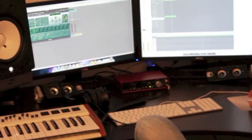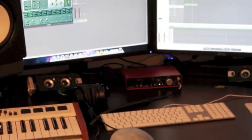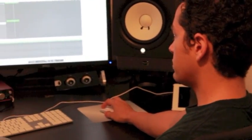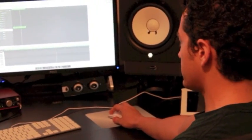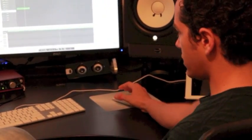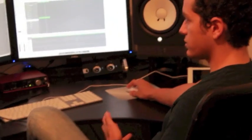What about the software you're using? I'm using Logic Pro 9. If you're an Apple user, there's nothing else you want to use. If you're using PC, more these days people are using FL Studio, or Fruity Loops. It's simple, but when it comes down to it, it doesn't really matter what software you're using. It depends how you use the software.